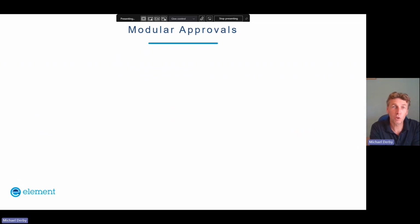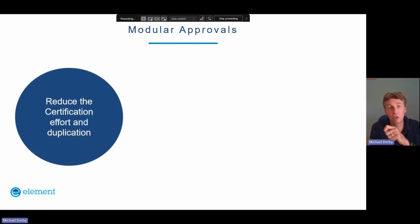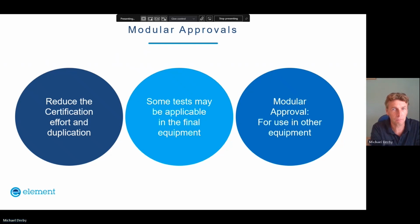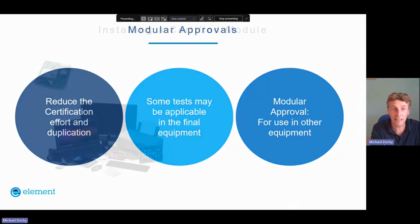So on the topic of radio modular approvals, the whole point of it was to reduce the certification effort. The module manufacturer can handle the certification so that when it gets installed into an end device, the end product manufacturer doesn't need to go through the certification stage. Now, when that rule was first written, it was generally acknowledged that there would be a hope that some of the test results, even from the module, might be applicable in the end product. But that doesn't mean that it would guarantee the end product would always comply, and it's still the installer's responsibility for checking. But the modular approval concept is that the module can then be used in any host.